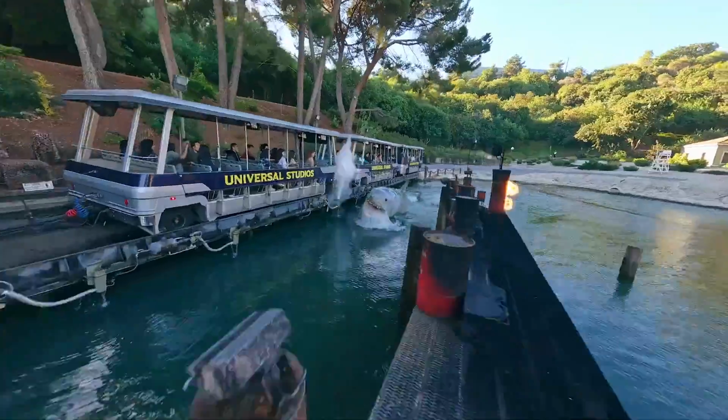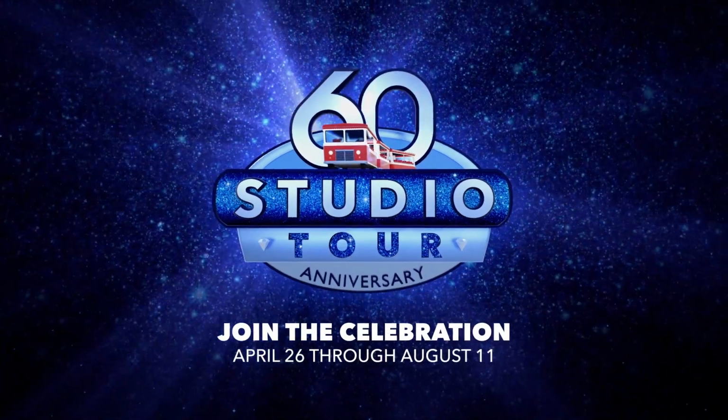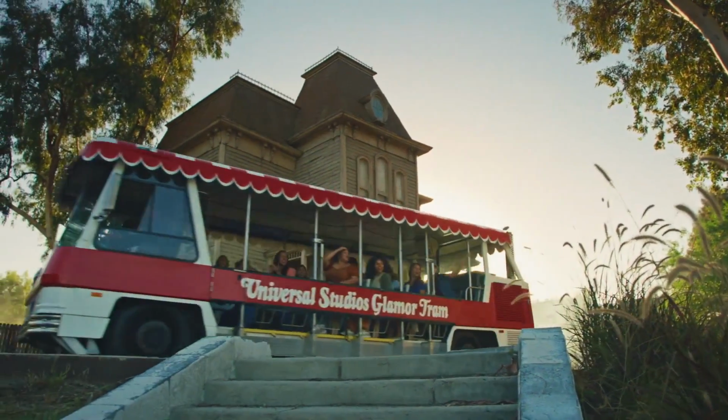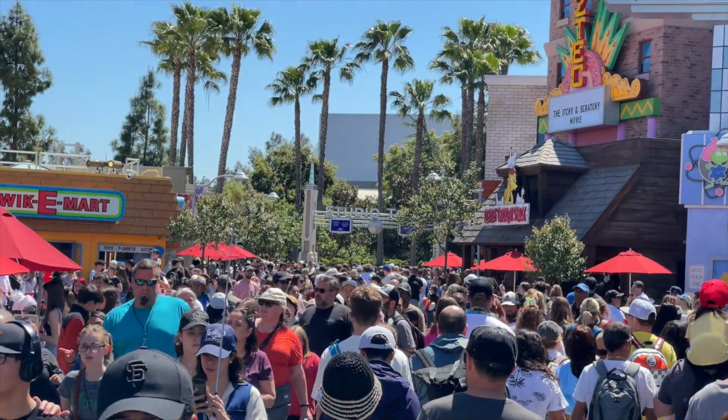Not only did we get dates, Universal actually put out a full press kit of everything that we should expect for the 60th anniversary. We're talking what to expect on the studio tram tour, food, merchandise. This is gonna be a giant celebration.